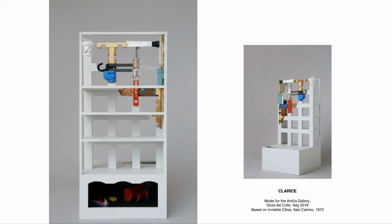And given our interest in spolia, we chose the chapter on Clarice, a city that Calvino describes as being continuously remodeled by shuffling around the same building elements over and over again. And when doing this quick model, we wanted to situate ourselves in Clarice, where you're only allowed to build with already used elements. So we went on a scavenger hunt in our studio, collecting the smallest and most beautiful items.